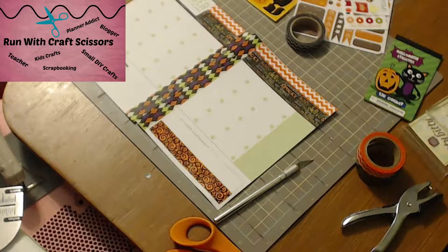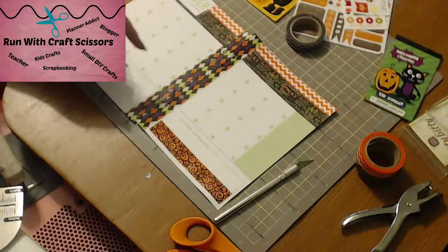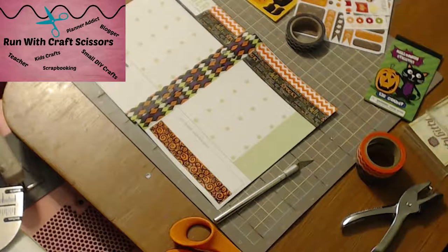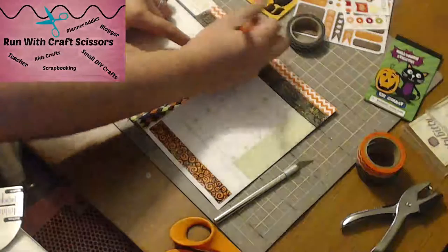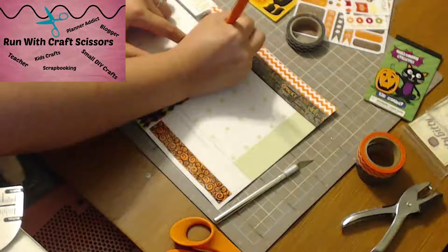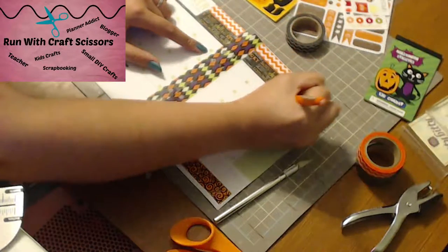October 1st is a Thursday, second is a Friday. I have to write those in. I'm going to use my orange. Let's see if I can find purple. Now the Paper Mate Flair pen that's purple is like a pastel-y purple, and I don't want to do that. Okay, so Monday, Tuesday, Wednesday, Thursday. Thursday is the first. So I'm going to go ahead and write my numbers. I keep saying that I'm going to create stickers for this. I never do.